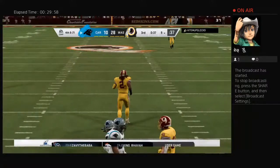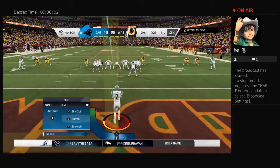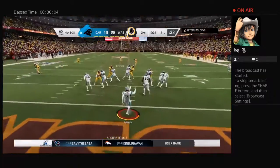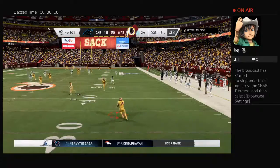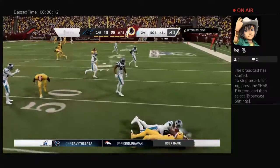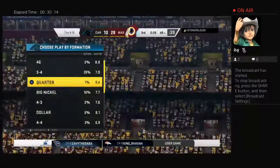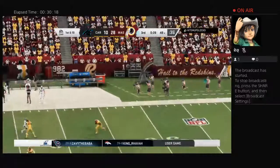This defense is continuing to contest every deep ball that is thrown downfield. And look, it doesn't matter whether you're playing man or zone. Eventually, that becomes man on man, and you've got to trust yourself and go up at that moment of truth and make a play on the football. Give him 11 yards that time on the return. And it'll be Redskins football now with a 1st and 10.